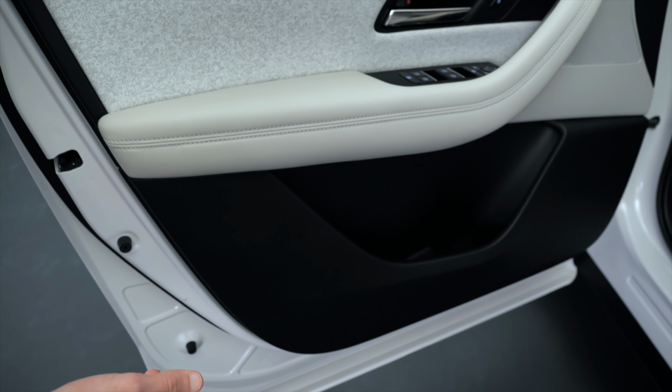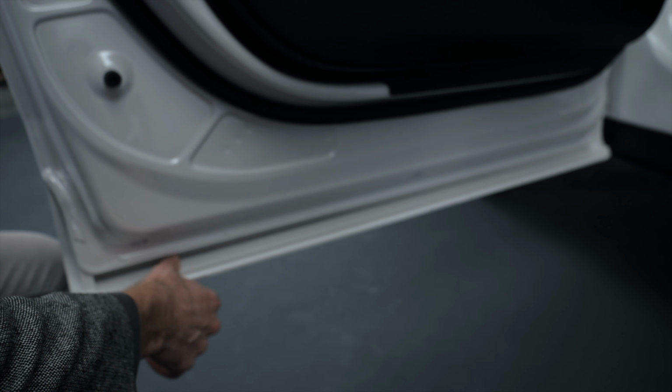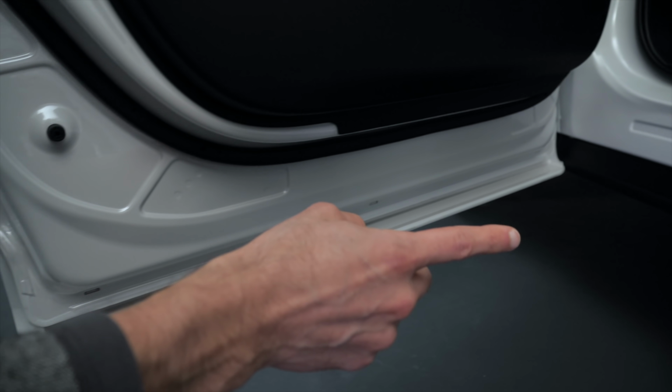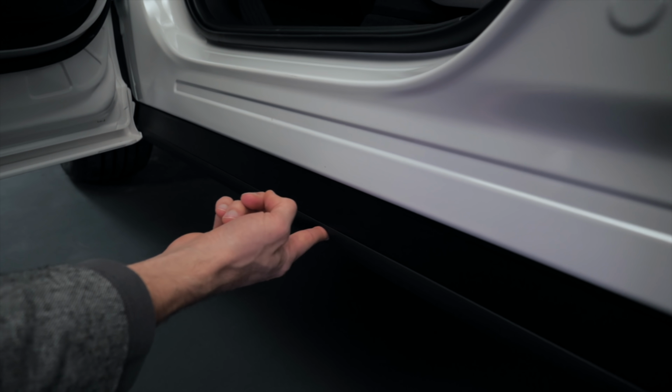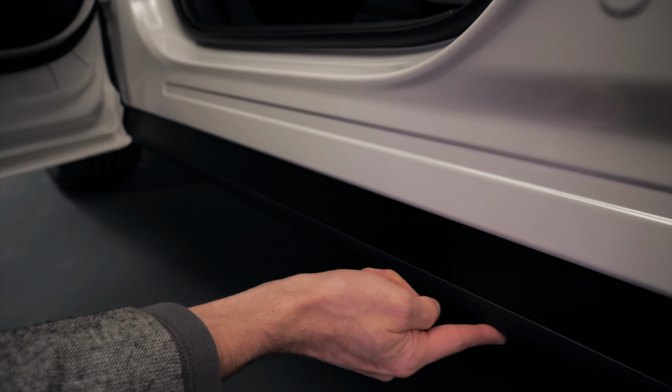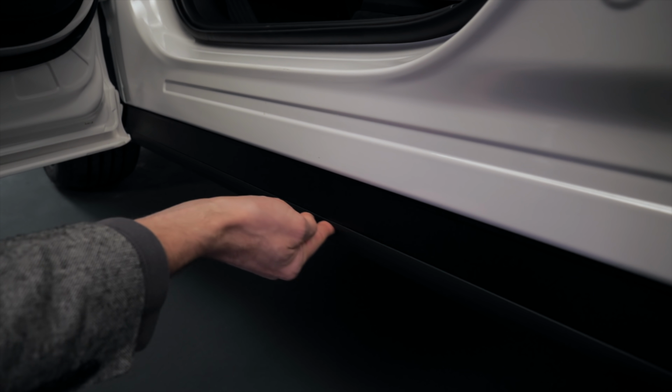And what's really interesting here, it seems that the door sill, the rubber pad, would be missing when you open that one here. But actually, this sill, the rubber pad is on the chassis side, so this area here is staying clean. They've put it at the lower end and not at the inside of the doors.